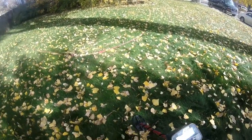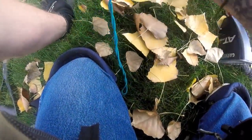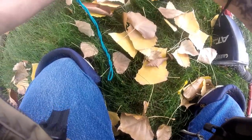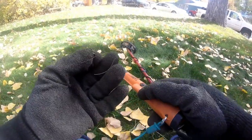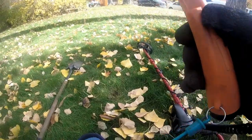42, 43, staying right about 40, 44. Let's see what we got. There it is. 22 casing. There you go. Alright, on to the next.